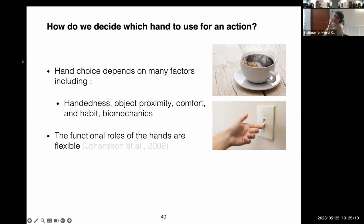It's covered that people tend to think that handedness is surely the big driver of all these choices. You're right-handed, use your right hand, right? But it is not the case that that is strictly true. The roles of the hands are quite flexible. So just because someone is right-handed does not mean that the right hand will play the leading role.